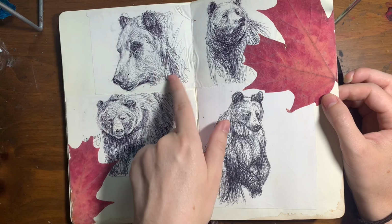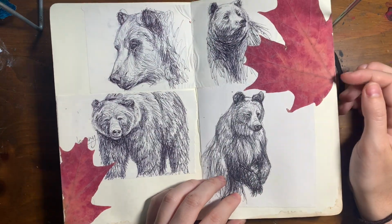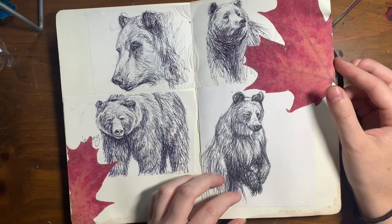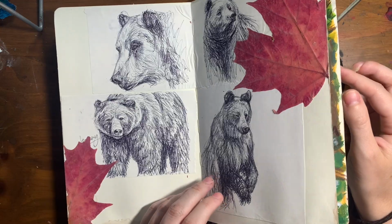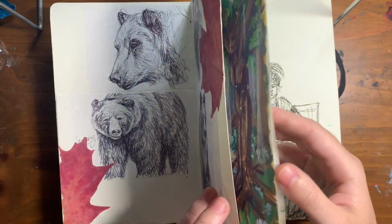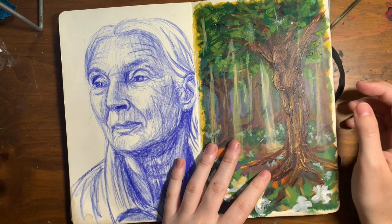These are drawn on the back of receipts. I was working as a cashier, and so I would draw on receipts when the store was dead. I don't know if I should reveal that, but sorry if my previous boss is watching.